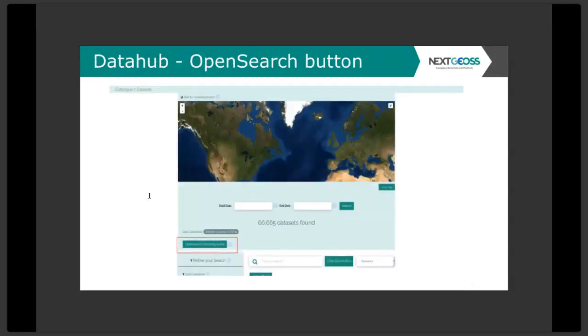Except for the API, we've added an OpenSearch button on the data hub in order to provide another way for the users to search through the data hub. If someone finds it difficult to do the API search, they can use the graphical interface of the data hub and filter through the data sets. The dataset search page on the portal provides a list of filters that are available for filtering the data. There we have a list of all the collections that we have on the portal.